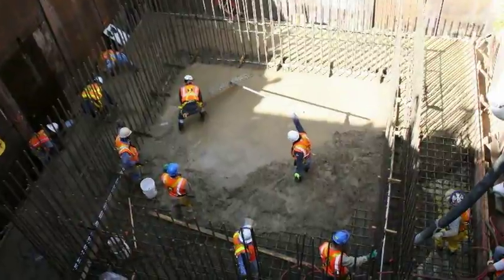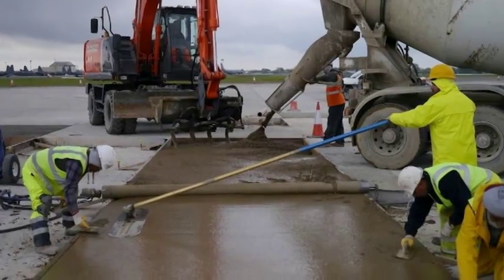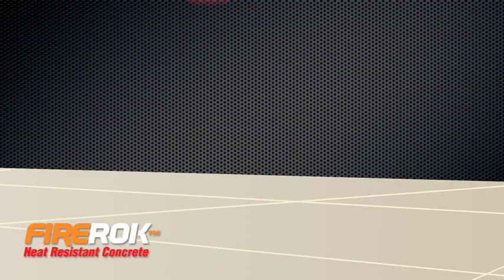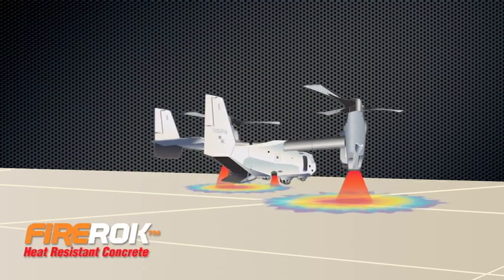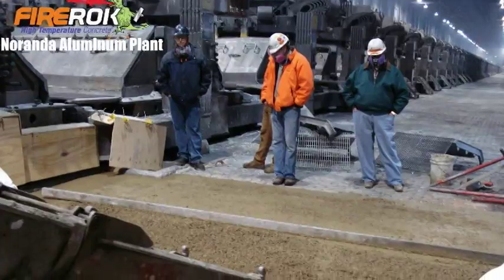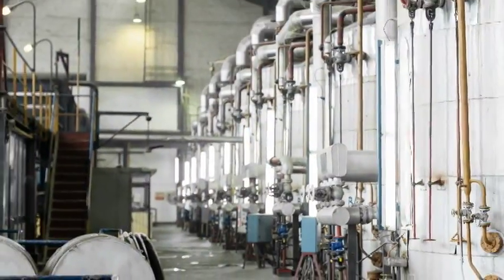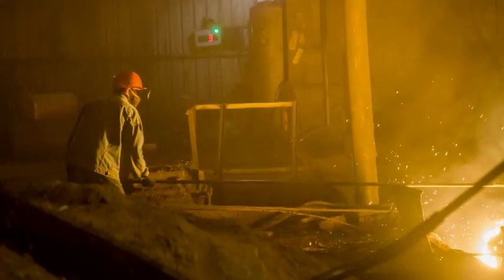CeraTech's high-performance FIREROK has demonstrated superior durability in a wide variety of applications. After extensive testing and field evaluation, FIREROK has been specified by the U.S. Department of Defense for thermally demanding vertical takeoff and landing pads, as well as ramp areas subject to the damaging effects of exhaust from aircraft auxiliary power units. Other applications include metal foundries, molten mineral processing, natural gas installations, food processing areas, oven bases, and similar high thermal cycling and high heat environments.